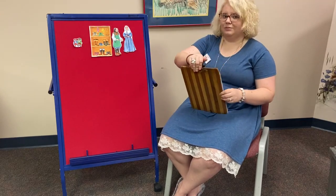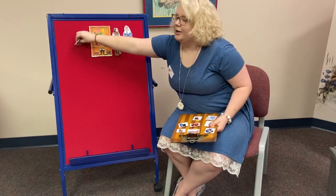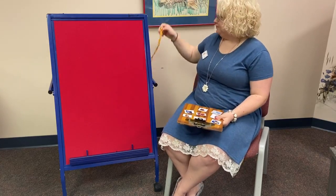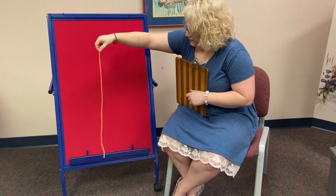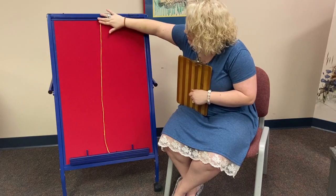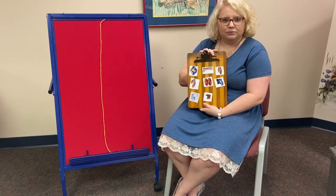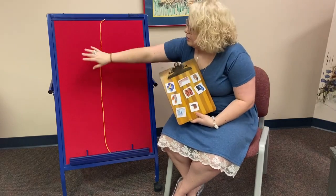Now it's our turn to look at some shoes. We're going to categorize or put them in categories, which is just where you have, this is our line to separate. Let's see if it'll stick. Magic. Ta-da! Perfect.